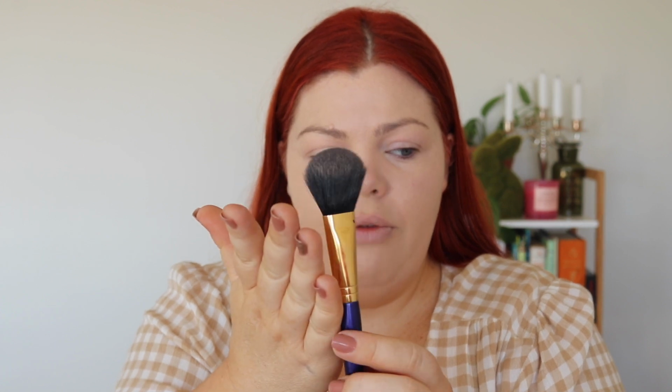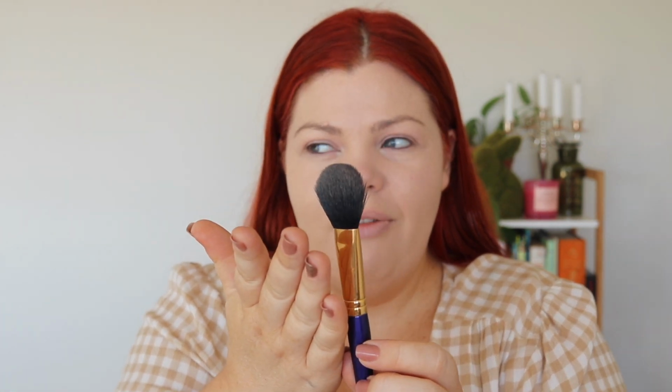See how it's kind of fluffy, but not too fluffy. So I can hold the product, tap it off, and then I just place it under. And I'm pressing it in. I need to zoom you up. Why do I always forget to do that?